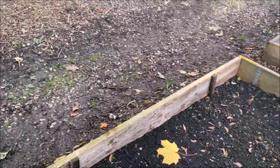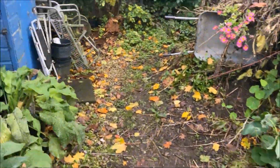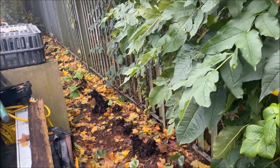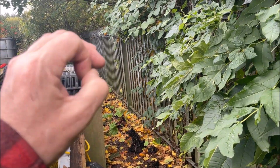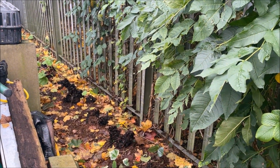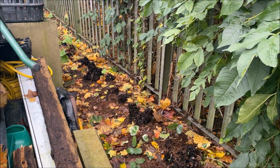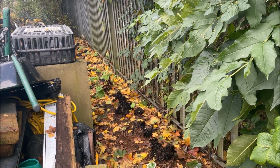Right, anyway, what I want to do is pile a load of horse manure all the way along the back of these, on this rhubarb here, right up to the top of the crowns. That's what I want to do. Want to completely cover them, and I think that'd be the job for the next day or two anyway.